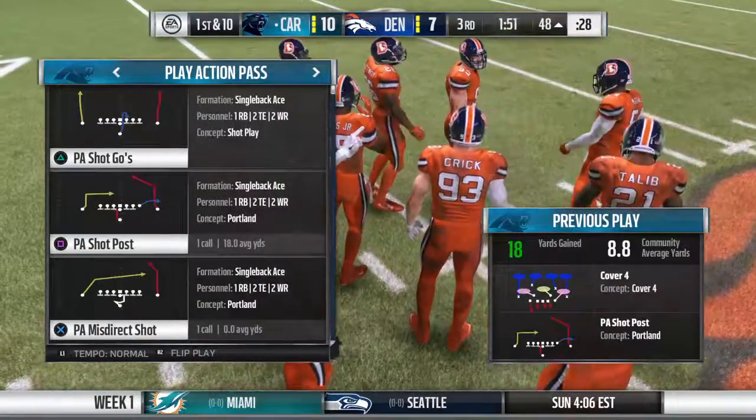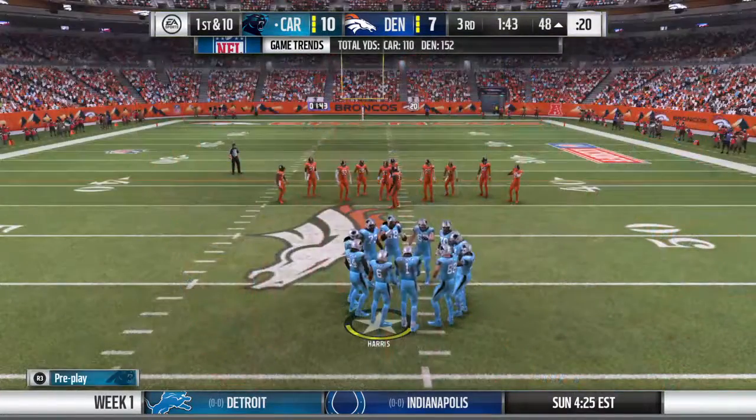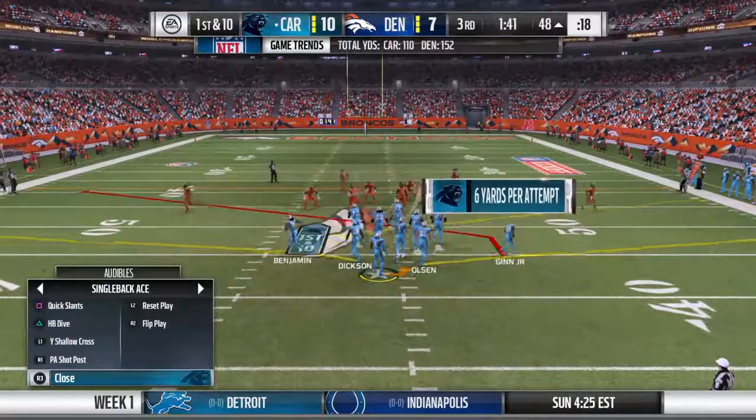I think pressure is always the first way to go. You love pressure. I love it. We'll see if they dial it up this drive. Looks like the defense in press coverage here.